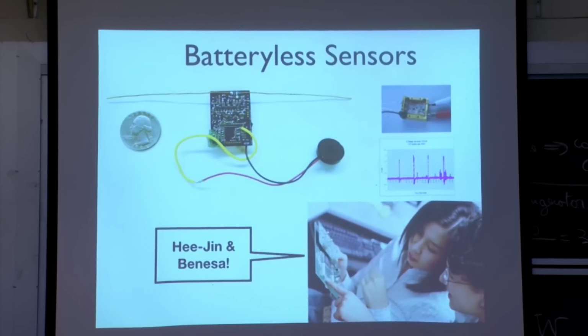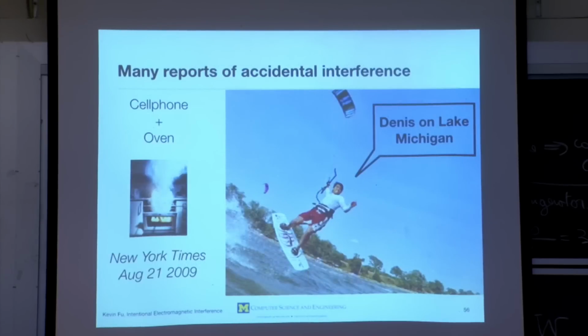But again, how do you trust what's actually coming into that sensor? Something's translating it from all these physical phenomena into little electrical pulses. So one thing I want to highlight is why you might not want to trust what's coming out of that sensor. This is work from one of my postdocs, Denis Foo Kune here, who's kiteboarding on Lake Michigan. But in his other spare time, he likes to interfere with sensors.